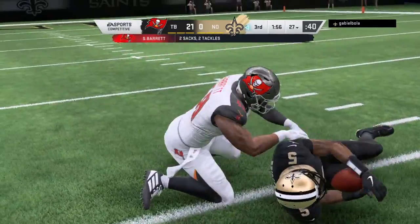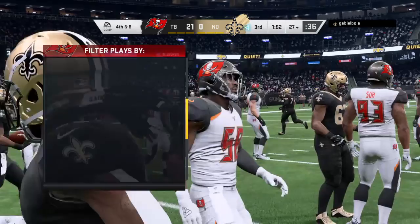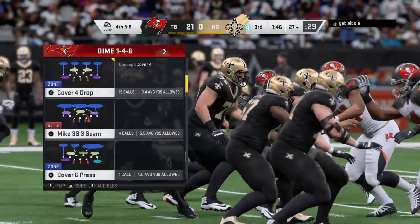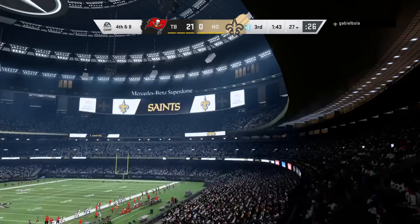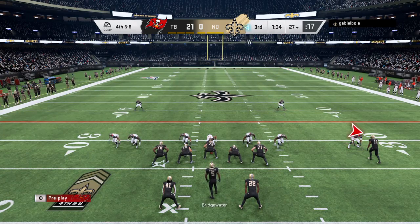Bridgewater now. Under a heavy rush, and down he goes. Shaquille Barrett able to get in there for his 2nd sack of the afternoon. So here we go. The offense is going to stay out there. They're going for it on 4th and 8.